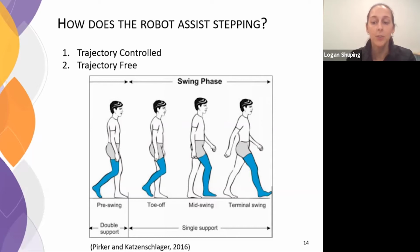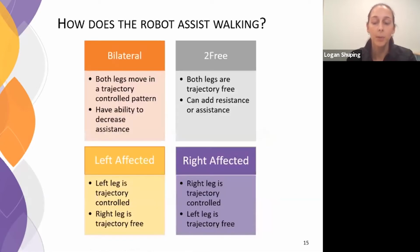In a trajectory controlled mode, step length, step height, and step time are all controlled and are configured based on the patient. So the patient must step within these specific parameters. In a trajectory-free mode, the patients can move their legs in a self-selected swing pattern, thus having more freedom with stepping. So putting it all together, how does the robot assist walking?